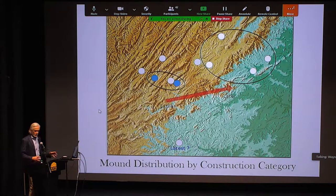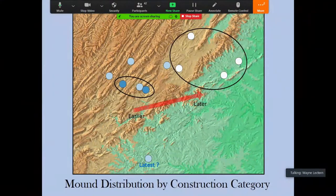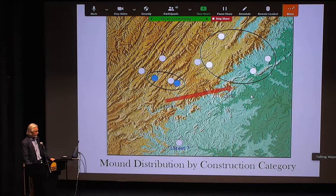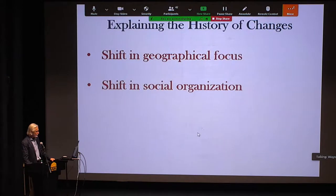I mentioned at the beginning that there were shifts in time and that the older mounds tended to be in the valley. And this map I created just to show you that general trend. So the darker blue circles would be the older mounds. This would be our area. And then over the centuries of mound usage, there is a shift. So you tend to get the younger ones closer to the Blue Ridge, but on either side of the Blue Ridge. And that's where the first time you start to see them on the east side, generally in the vicinity of Charlottesville. Then there's one mound down here that we believe to be the very latest of all, most likely.